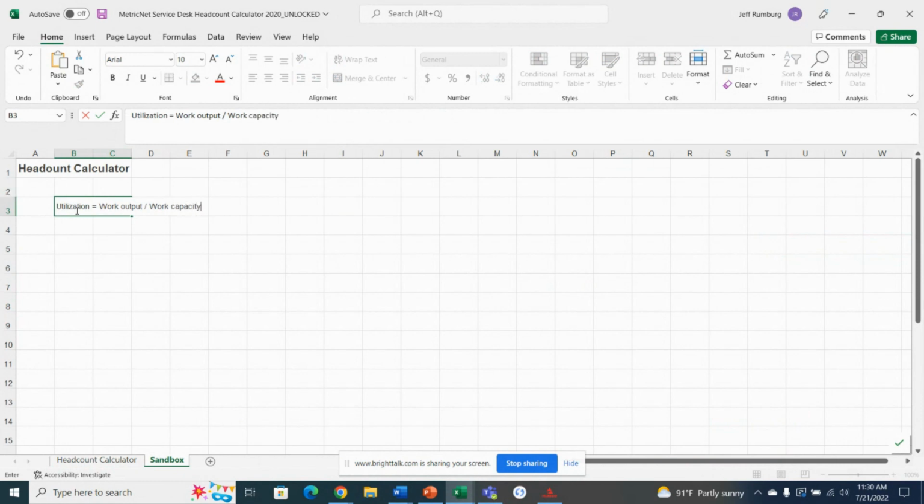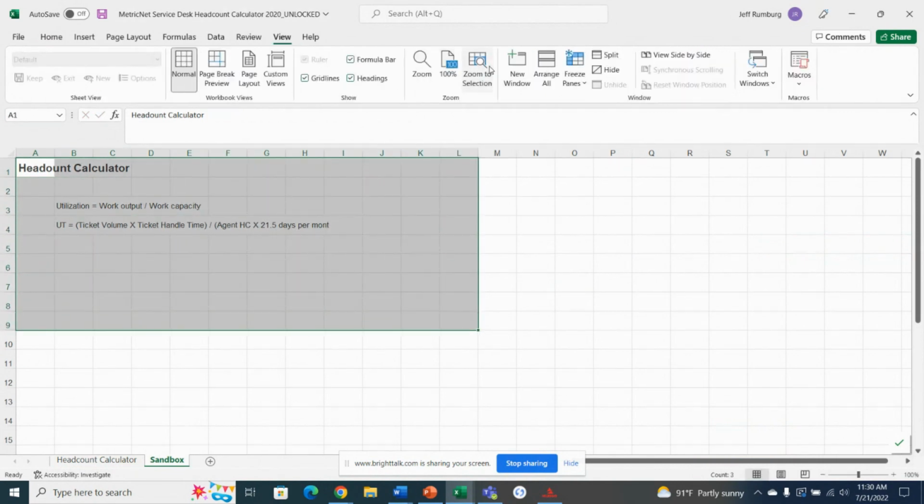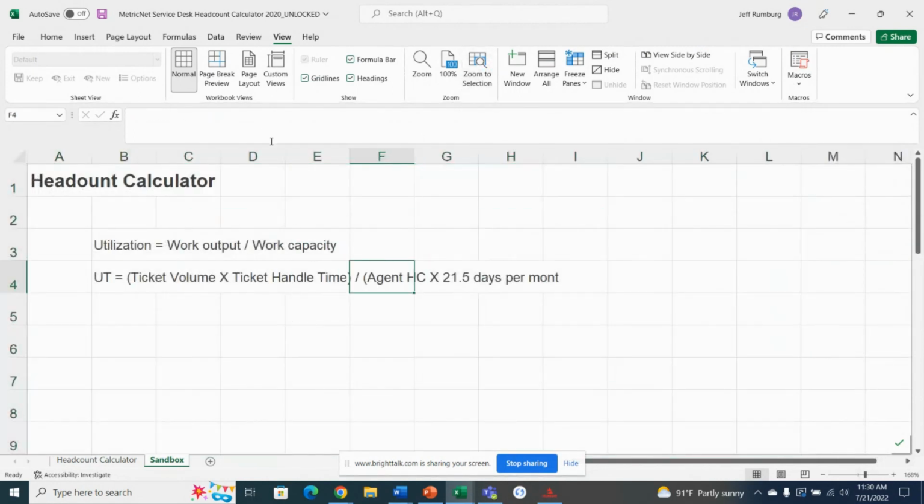And if we put that into a formula, we can say that utilization is equal to ticket volume multiplied by ticket handle time, and we can divide that by agent headcount times 21.5 days in a typical work month. And by the way, I realize this is quite small. Let me blow it up a little bit. Okay, let me finish this off.